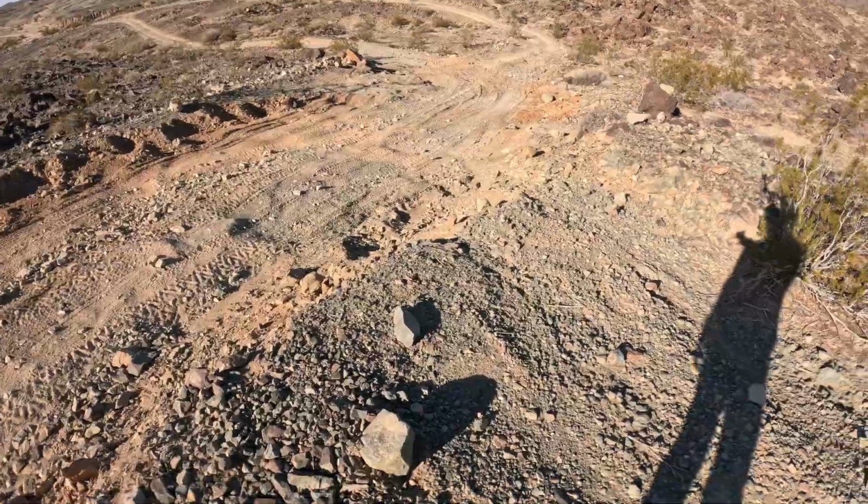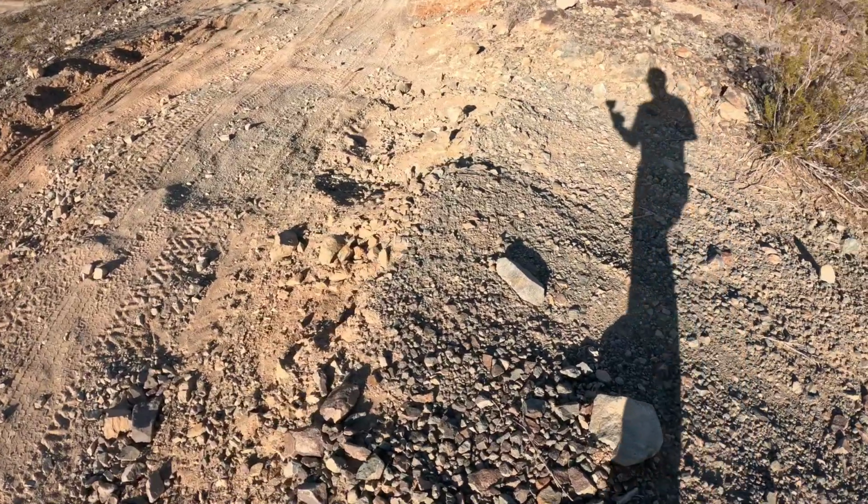Since I'm all alone and I don't want to take any chances of doing a lot more scouting of the road, there's just a little fork here. It comes back together, but one route is easily, you know, it's hard to see with this camera.